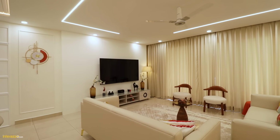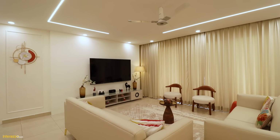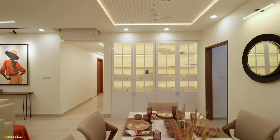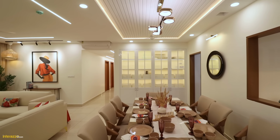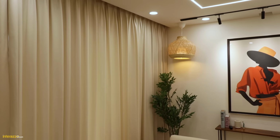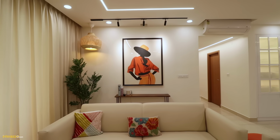We have designed a flat fall ceiling in the living area with downlighters and profile lights from High-Vac. In the dining area, we have designed peripheral fall ceiling with POP groovings which flows with the theme. We gave a track light to highlight the photo wall.